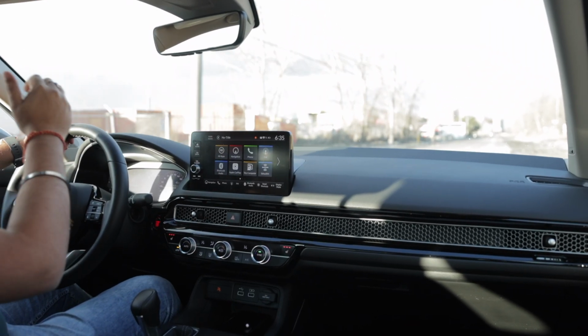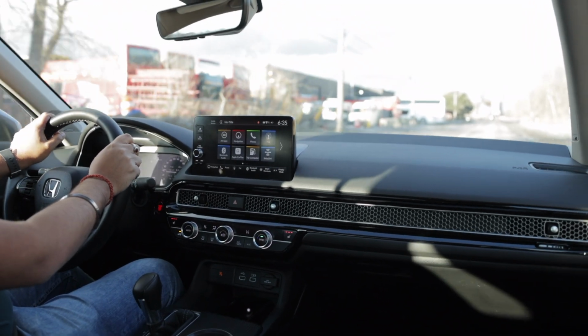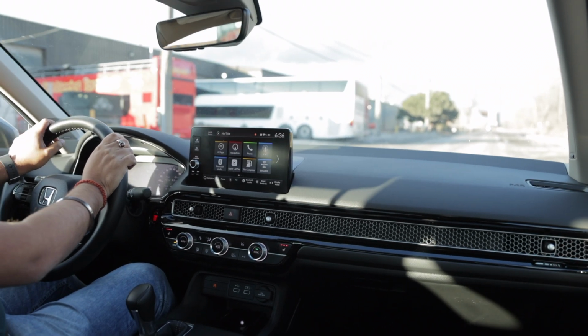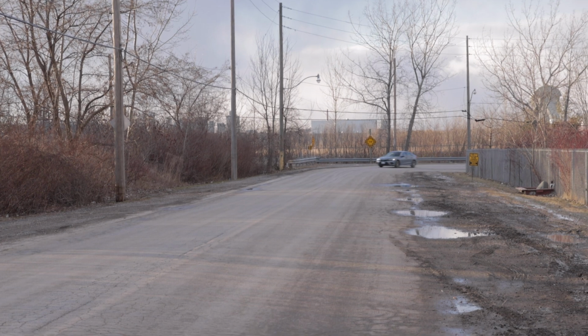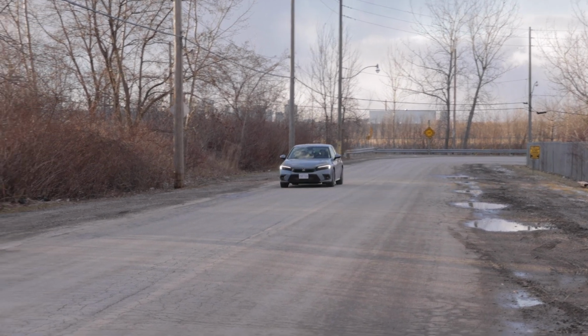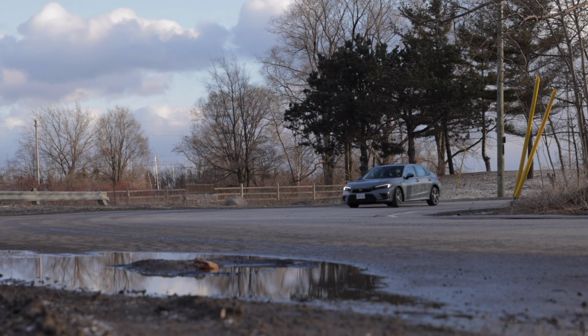Only when you floor it, pedal to the metal, sometimes you might feel the lack of displacement. You can feel that it's a small engine, and overall, again, it's very comfortable. The steering feel is really nice. It's really easy to maneuver at city speeds. It's very light, and when you want to throw it around a corner, it also handles well.